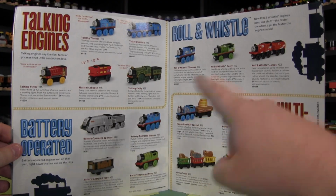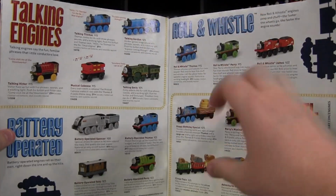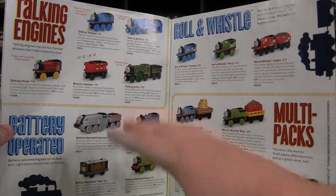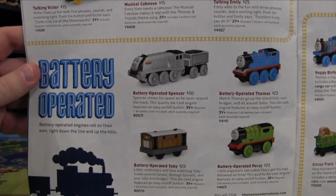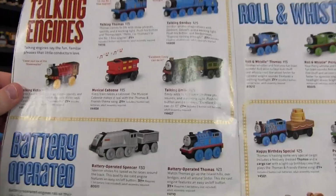And then there was usually some of these packs left over. Too much Thomas. Like one or two is great, it kind of mixes it up. But this was just oversaturation. So I'm really glad we haven't gotten back to this because I was never into these.